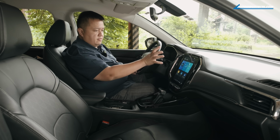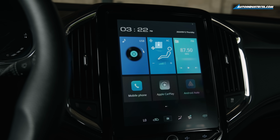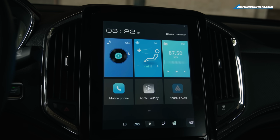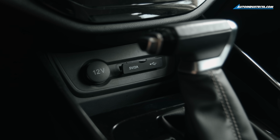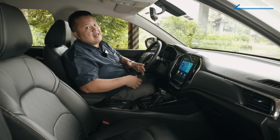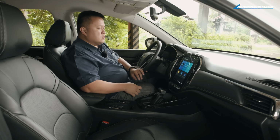Now, that controls this screen right here, this portrait touchscreen, which is very nice and clear. It does come with Apple CarPlay and Android Auto, and you plug in via the USB port down below. There's also another USB port for charging, which comes in very handy because we all have multiple devices at this stage, which is kind of normal for the way we do things now.